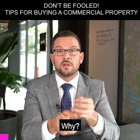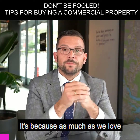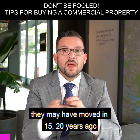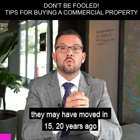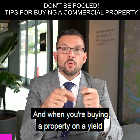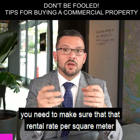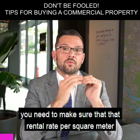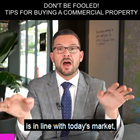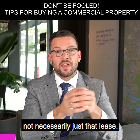that industrial factory. Why? It's because as much as we love a long-standing tenant in a property, they may have moved in 15, 20 years ago with fixed increases per year. And when you're buying a property on a yield, you need to make sure that that rental rate per square meter is in line with today's market, not necessarily just that lease.